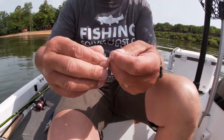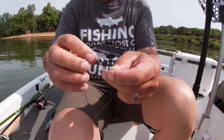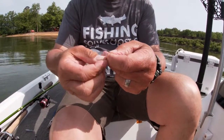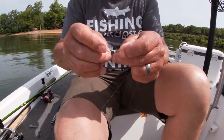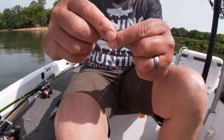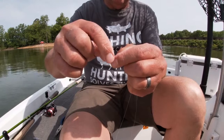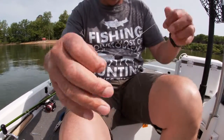We're gonna loop it 3 times. Once. Twice. 3 times. Go 3 times through the line, and then you can work this knot down as short as you possibly can. And I'm going to pull it.